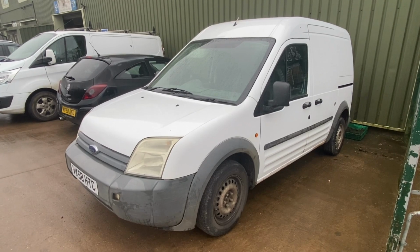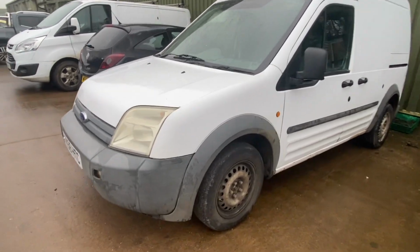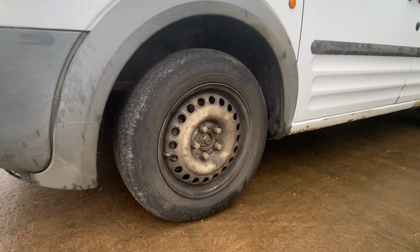Now, it turns out that the Ford Transit Connect runs off the same platform as a Ford Focus, and therefore we can use the steel wheels that have come off one of those vehicles. They run in both a 16-inch or a 15-inch option. And what we're doing is fitting the tallest tyres that we can to both of those size rims.